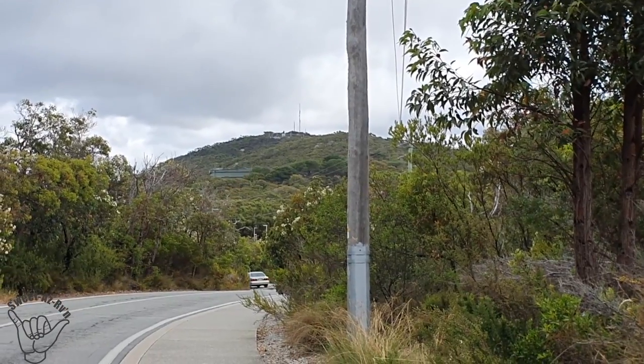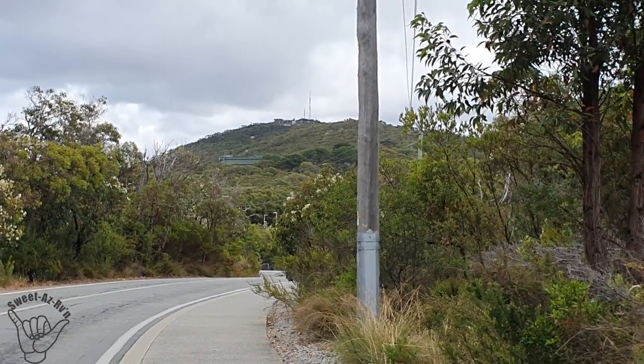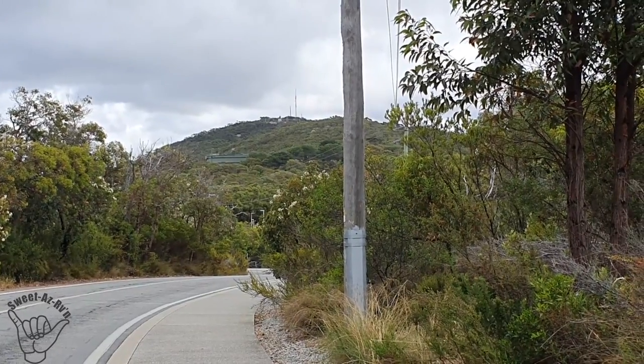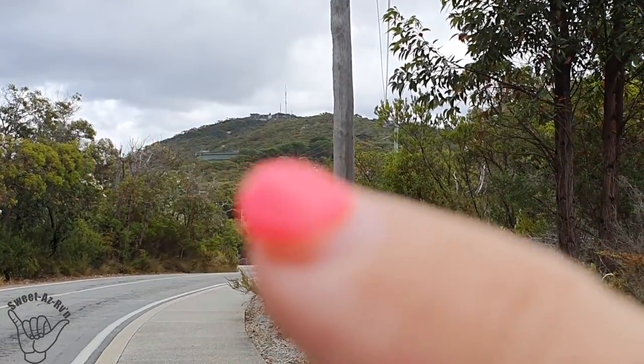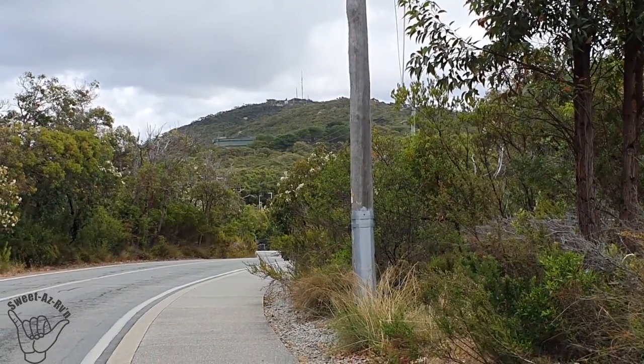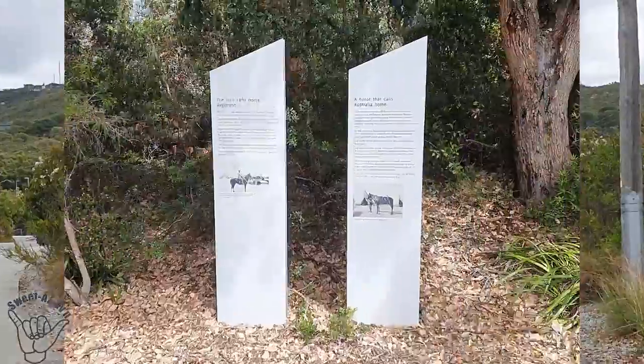So I'm going to go and walk up to the horses. I understand it's a bit hard to actually take the motorhome, and the horses are somewhere about there. So it's about 1.5 kilometres, so let's go.